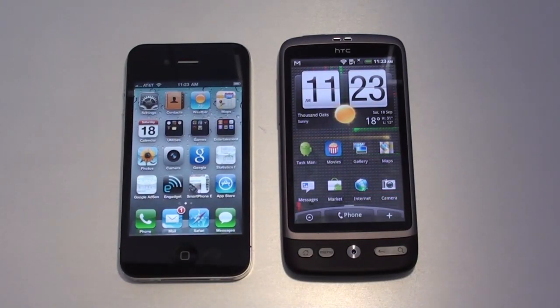Today we're going to have a face-off between probably two of the most popular smartphones on the planet, the Apple iPhone 4 and HTC's Desire. We're going to kick this off going through the specifications, and we're going to compare the user interface on the two of these, take a look at some still shots as well as video of both of them, do a little navigation test, watch a couple YouTube videos, do a little speed test, and then finish this off by comparing the web applications on the two of them.